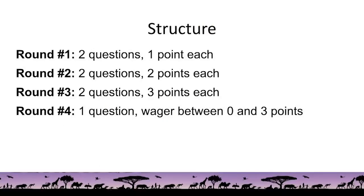The structure of this game is that there are going to be 4 rounds. In round 1, there will be 2 questions worth 1 point each. In round 2, there will be 2 questions worth 2 points each. In round 3, there will be 2 questions worth 3 points each. And finally, in round 4, there will be 1 question on which you can wager anywhere between 0 and 3 points.